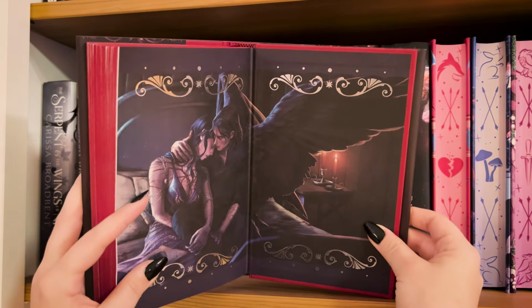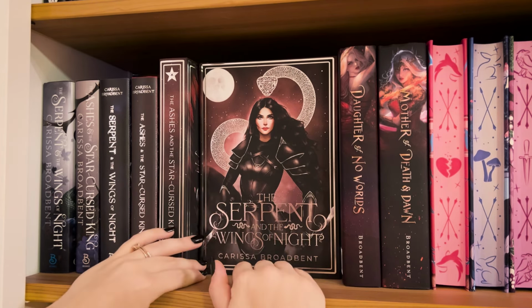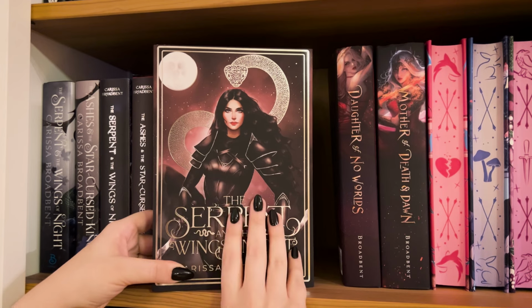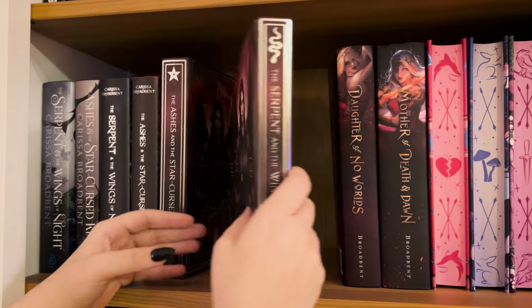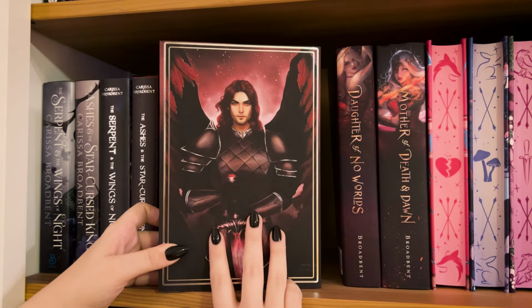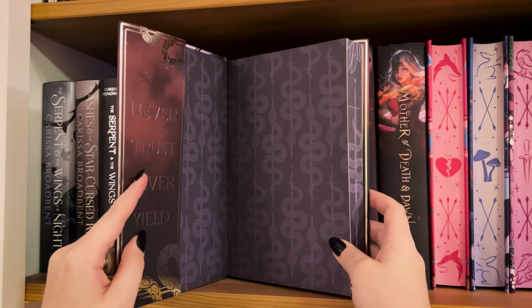I was also able to score the Arcane Society special editions for a very good price on Pango Books. So I had to have these ones as well, and these are so beautiful in my opinion. First of all, the redesigned dust jacket is really high quality, it's really thick, but then the art is so beautiful. I technically have the reverse side of the dust jacket on my books because I love character art, and I think that this character art of the two of them looks phenomenal. And then the edges look really cool with that purple sword and snake design.